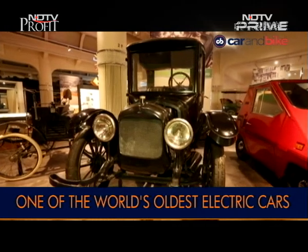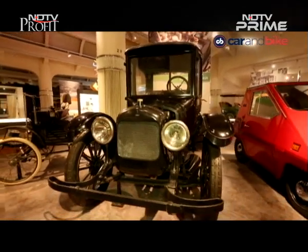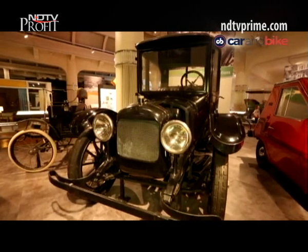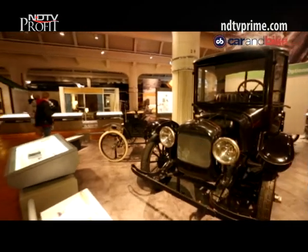This is a 1916 Woods dual power, and it works the same as a hybrid car does today. You'd use the electric motor to get up to speed, and at about 15-20 miles an hour, the gasoline engine takes over. The difference is here, the driver would have to manually switch between the electric and gasoline engines, whereas today it's all done automatically.